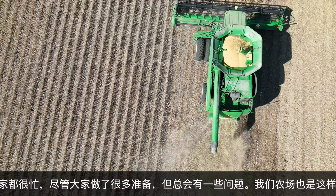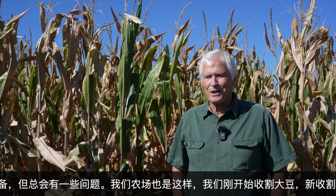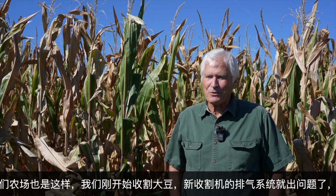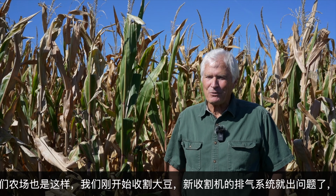Things are getting started and finding out what works and what doesn't work as we prepared for this time, but usually there's something that doesn't work quite right. That's kind of what's happening in our case. We've started harvesting some soybeans, but we do have some emissions problems with the combines. These newer combines have filters in there, supposed to take out some of the carbons and different things. We've been working on that, and so that slowed us down, and in fact, today we're stopped, and we've got the Deere dealership out here working on it. Hopefully we get running later today, if not today, tomorrow.